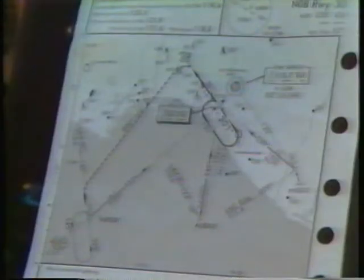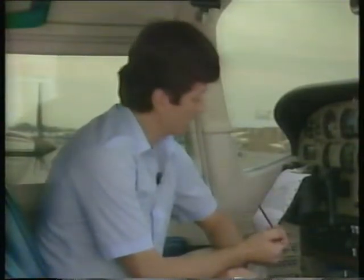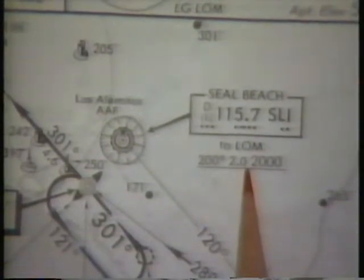Let's review a few fundamentals of ADF navigation by referring to the NDB runway 30 approach to Long Beach, California. The approach consists of intercepting and tracking to and from the NDB on the 301 inbound bearing. Now, pilots can expect to be vectored onto this bearing. However, if radar is unavailable, then they would be expected to fly one of the approved non-radar routes shown here on the chart, either from Patter intersection inbound, from Albus intersection inbound, or from Mids intersection inbound, or from the Seal Beach VOR to the NDB by flying the approved non-radar route shown underneath the VOR frequency box of Seal Beach.